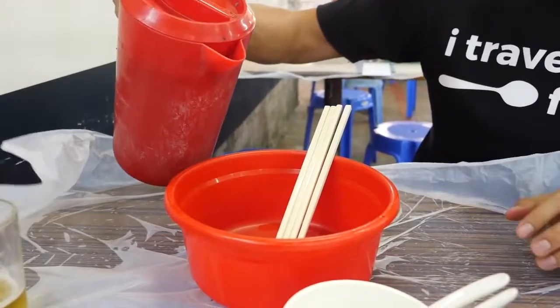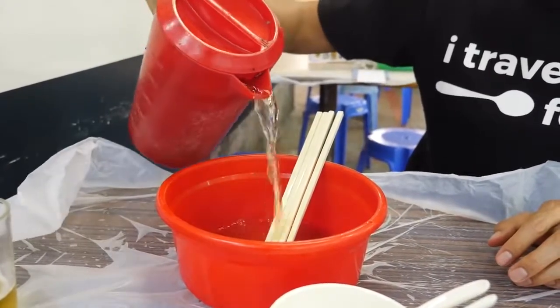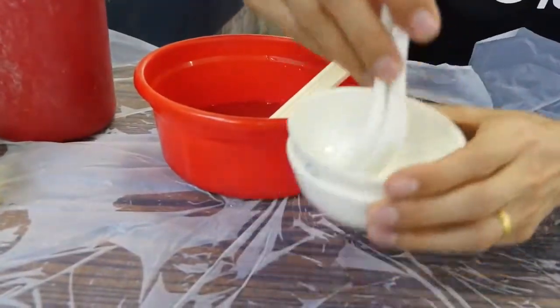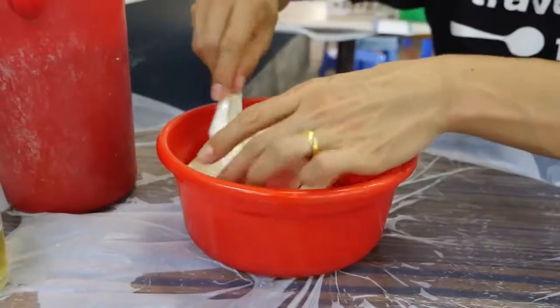I'm gonna pour some of this tea into the basin. Oh yeah, that's hot. Rinse these up, and you want to make sure to rinse everything, the spoons, the bowls.